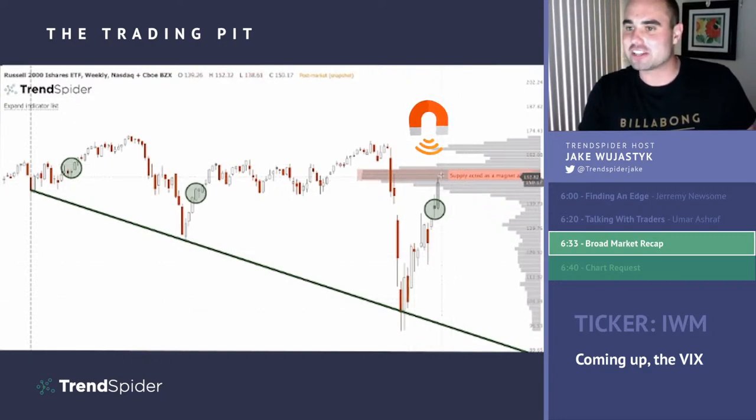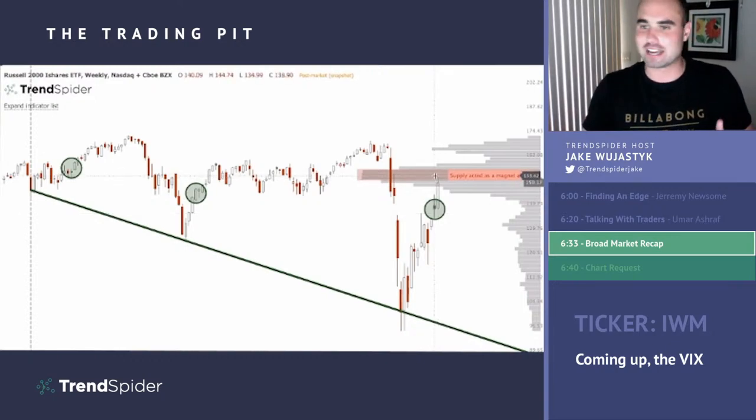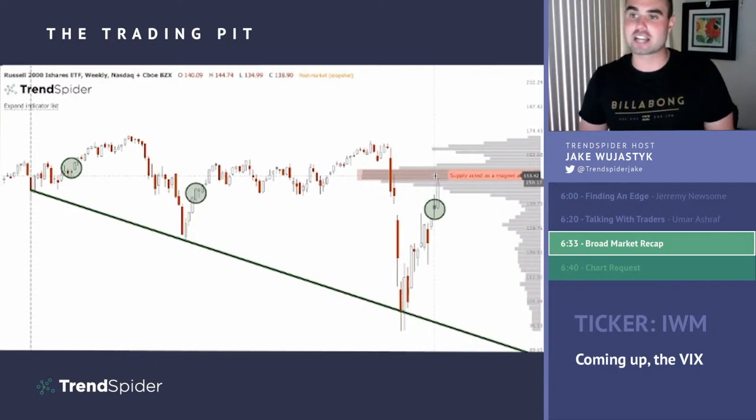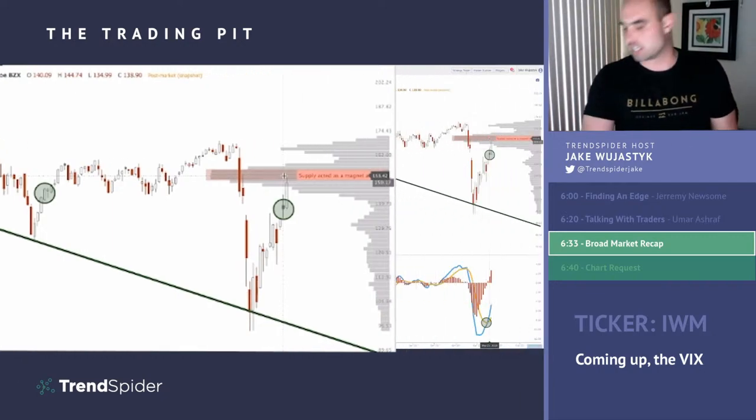Literally exactly almost to the T up to this point, and now we start to kind of say, all right, we're definitely getting into a supply zone. This is an area where a lot of people are breaking even, and so that could be something that could halt the price action into next week. We'll just have to see.